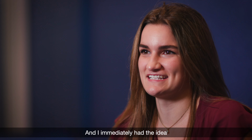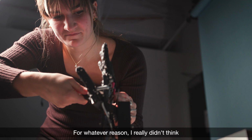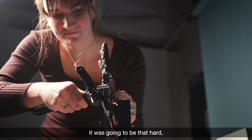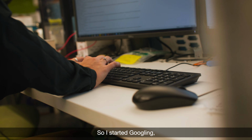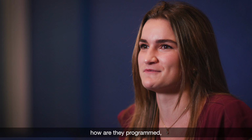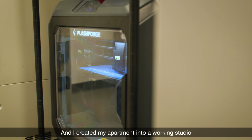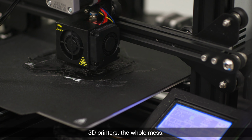And I immediately had the idea to create a sign language robot, having no background in robotics whatsoever. For whatever reason, I really didn't think it was going to be that hard, which I was very quickly wrong. So I started Googling, looking into open source technologies, understanding how are they programmed, what kind of servos, how do you even run a servo? And I turned my apartment into a working studio with soldering station on the right, 3D printers, the whole mess.